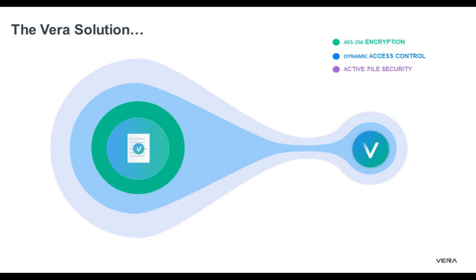And finally, we're going to look at active file security. So active file security is beyond just access control. This is being able to dictate to singular users, groups of users, or an entire company what they can do with the data while it's actually in use. So is this blocking copy-paste, allowing some to print but others not, dynamic watermarking of the data? All of this granular level control is important to have while you're actively using the content.